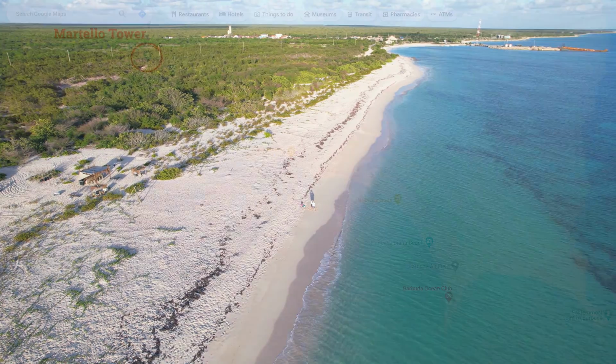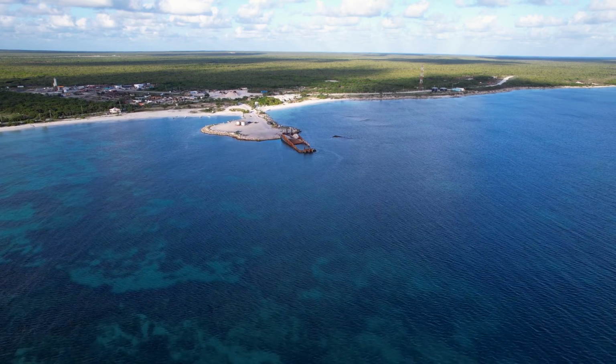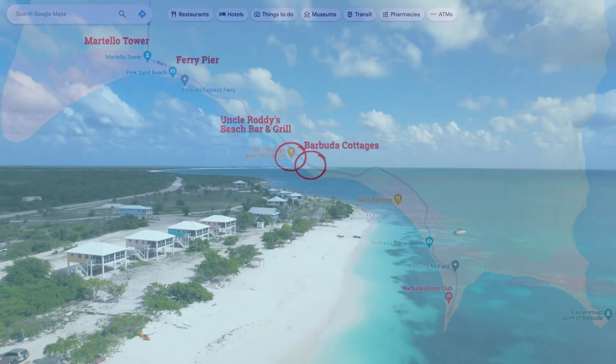A little further down the road, you'll come to the ferry pier, and that's where the main Barbuda Express arrives. But also there'll be some fishermen. Usually in the afternoon they might be coming with fresh catch. So if you're looking to cook at home, get some fresh Barbudan seafood, swing by the ferry pier and ask around. Further down the road, you have the Barbuda Cottages and Uncle Roddy's beach bar and grill.